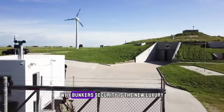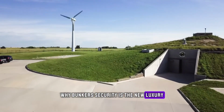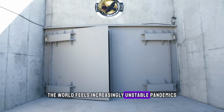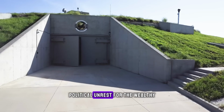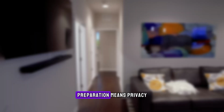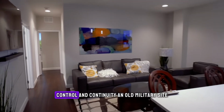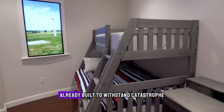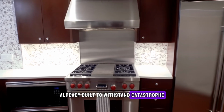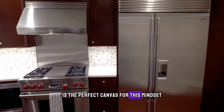Why bunkers? Security is the new luxury. The world feels increasingly unstable. Pandemics, climate change, cyber warfare, political unrest. For the wealthy, preparation means privacy, control, and continuity. An old military site, already built to withstand catastrophe, is the perfect canvas for this mindset.